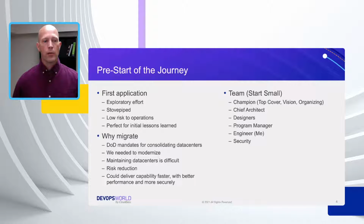And so that's why we looked at different needs here. We needed to modernize. Maintaining data centers is difficult in general, especially the size data center that we had. Risk reduction is a very big one if we can offload some of that infrastructure into the cloud. And then in the migration, it allowed us to look at how we can develop capabilities faster with better performance and security.